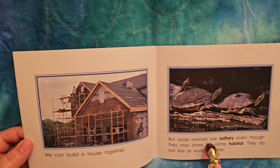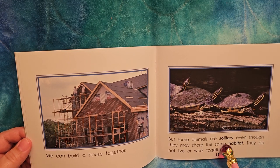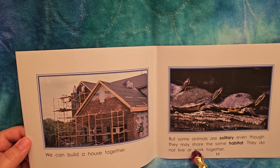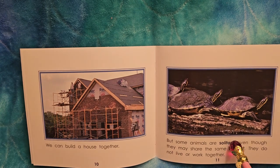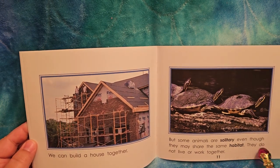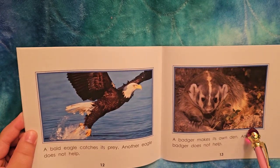But some animals are solitary. Solitary means solitaire, which is to be alone. They live by themselves and do things by themselves, even though they may share the same habitat. Habitat is a place that they live. So a frog might live in a pond or a deer in the forest or things like that. Those are habitats. They do not live or work together. So even if they're together, that doesn't mean that they're playing or singing or anything like that.